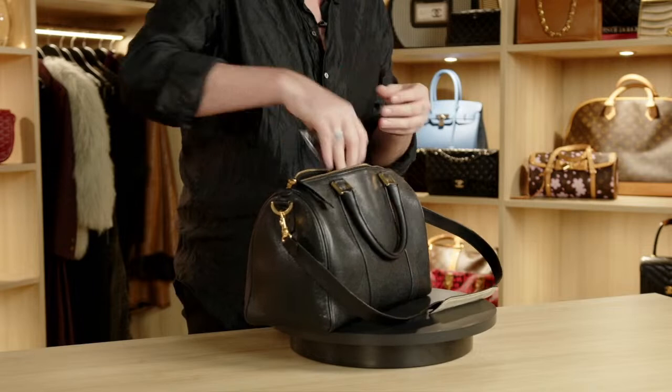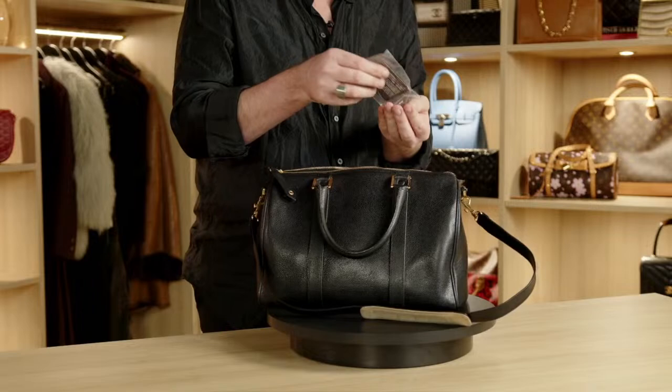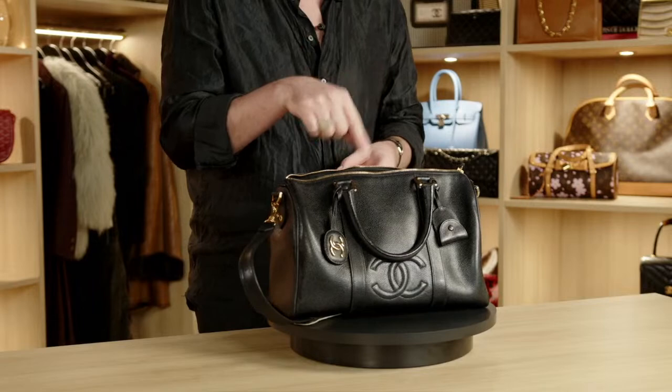Because lock and keys, guys, if you're like me, it's just small things like this that I'm obsessed with. Oh, and the authenticity card. Only here, you guys. Most of the time you don't see the authenticity card. And actually what's more important is the serial code inside rather than the authenticity card. The card just confirms the code.